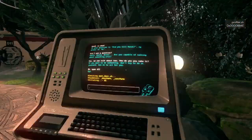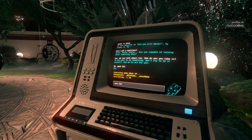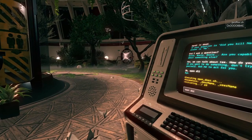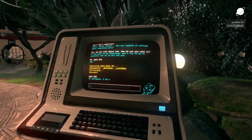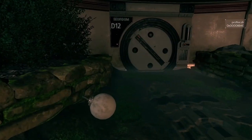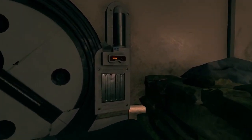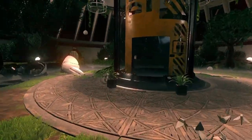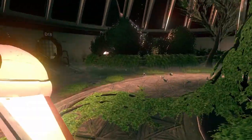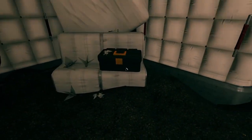Oh wait, D11's the door I came through. I wanted D12. Oh, I didn't even notice that there was a scanner. And this one is not breached, so let's go to D13. So we have two people here. Anel and Nandi both are dead.